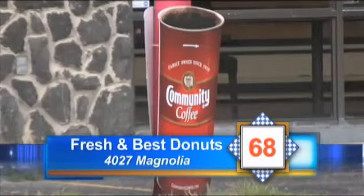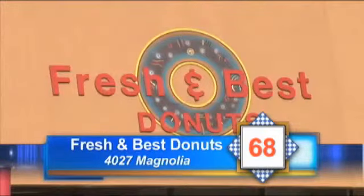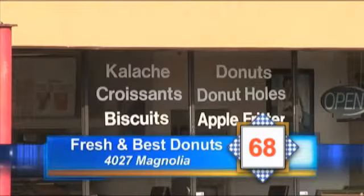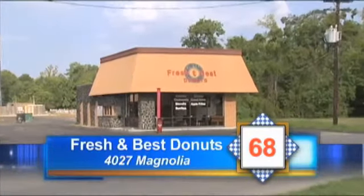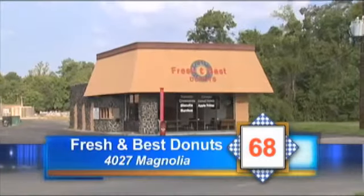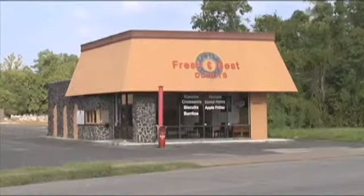The vent hood was not turned on. There was no toilet paper or soap in the restrooms. Chemicals were being stored by the food. No approved sanitizer was found on site. Most surfaces were not clean, and the hot water was turned off in the building. Fresh and Best Doughnuts gets a 68 and was closed. They must call for re-inspection before it can reopen.